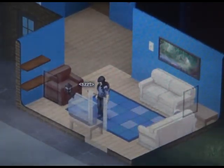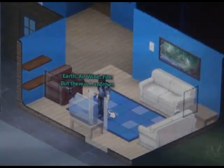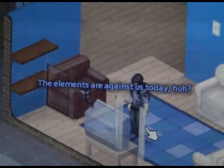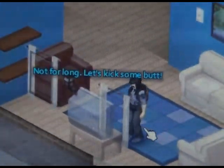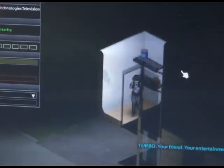All right, turn on Fuck Turbo, Triple N Gang. Oh, Earth, Air, Wind, Fire. There's another. Nothing beats Project Zomboid TV. The Forgotten Element. Nope, Zomboid works.